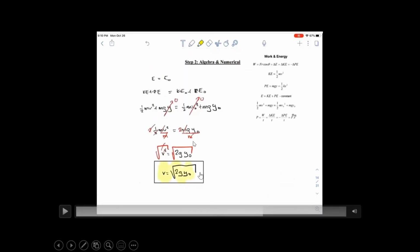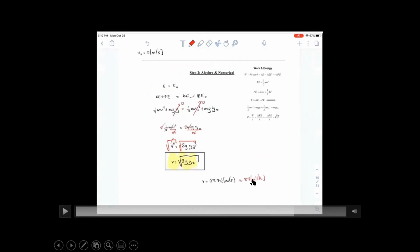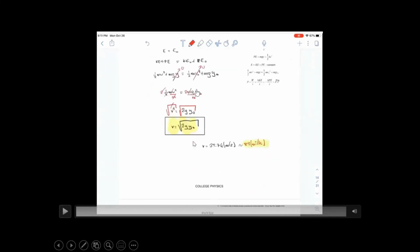Immediately you can draw a conclusion, and in this case it's commonsensical: the higher up the object is falling from, the faster it's going to be moving. That's what it means in essence. Also, this is the same as the free fall equation. So at the bottom of the motion, it's going to be going at 40 meters per second, give and take. It's going to be 89 miles per hour. We end up being 89. We measure that to be 81. Right, that's 81.